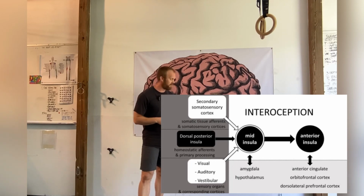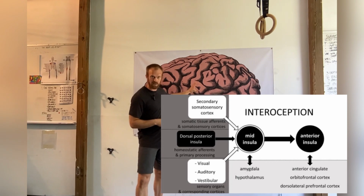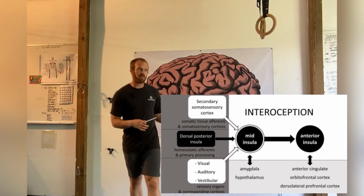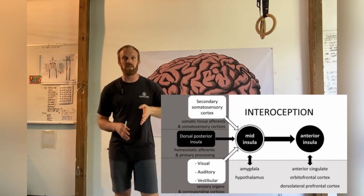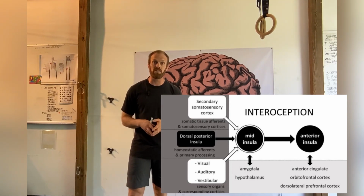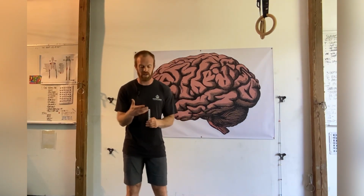So the inner ear information goes to the pons initially. Then the mid-insula is up here, buried deep in the brain in the cortex. And that mid-insula also talks to the amygdala, which is really key for emotions, emotive reactions to different environments in different situations. So in the last video in the series, we did a VOR, and that's a vestibulo-ocular reflex.